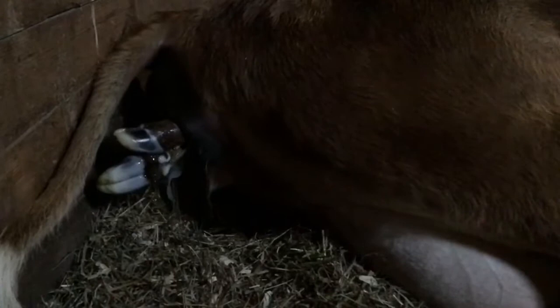There, June had a really big contraction. And here she's starting to get down to business. She's a very quiet birther. I mean, she makes a little bit of pushing and grunting sounds. But I think I said every swear word in the book when I was giving birth to my daughter. So it's very impressive that prey animals like this manage to be very quiet when they have their babies, which they have to do.